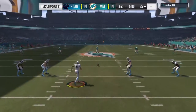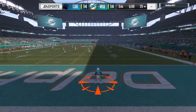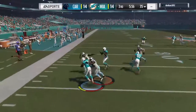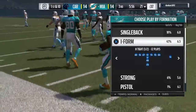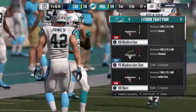Both teams appear ready for the fight ahead, and we resume action here in quarter number 3. That's fielded in the end zone, and he's able to get it across the 20, but not by much, as he's marked down at the 21-yard line. Out comes the Dolphins now. They'll go on offense first here in this third quarter.